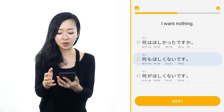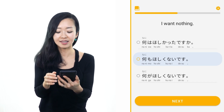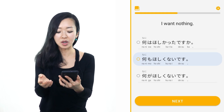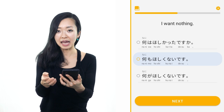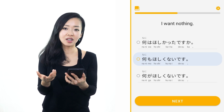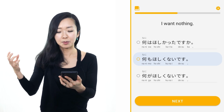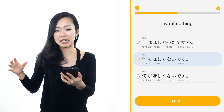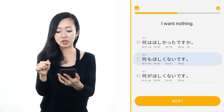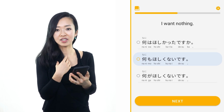In this sentence, the mo particle is used in a totally different way. The mo particle emphasizes the statement, I want nothing. Like in English, you could also say I don't want anything instead of I want nothing. But when you say I want nothing, it might sound a little stronger, I guess. So it tends to emphasize the negative statement. So in this sentence, 何も欲しくないです。I don't want anything. It's more like I want nothing.